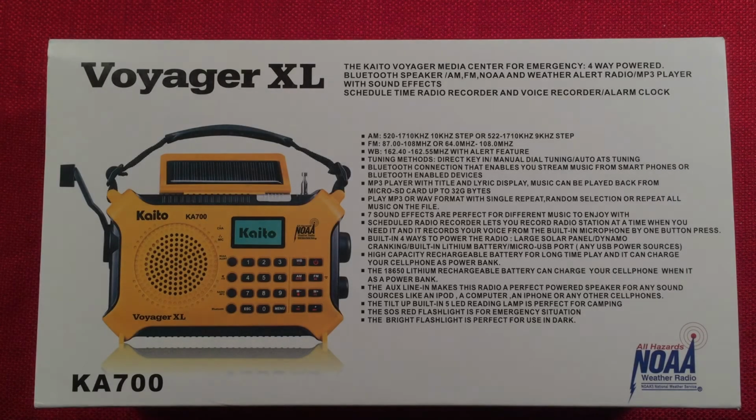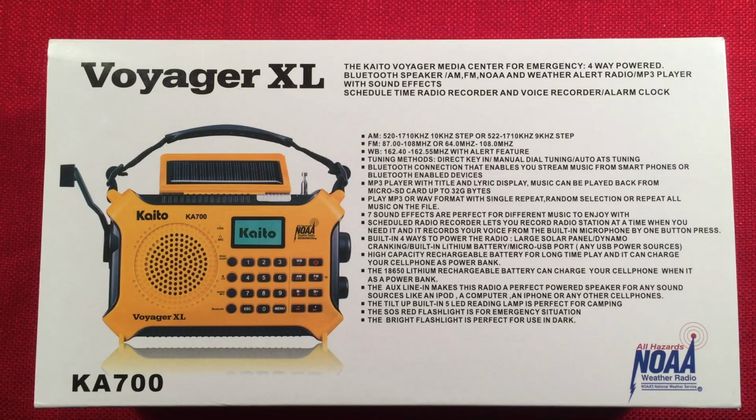Hello and welcome to Radio Waves by Todderbert. Today I'll be reviewing the Kaito Voyager XL KA700 emergency radio. It has the FM, AM, weather bands, includes an MP3 player, Bluetooth capability, and a record function. Quite a lot in one small radio.